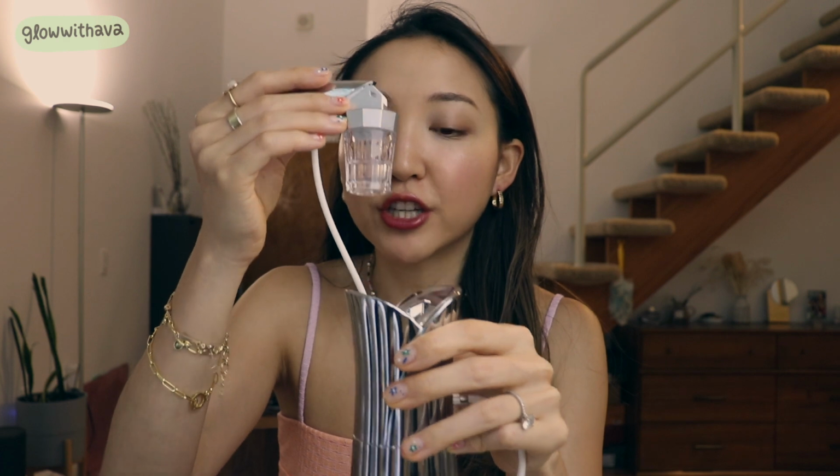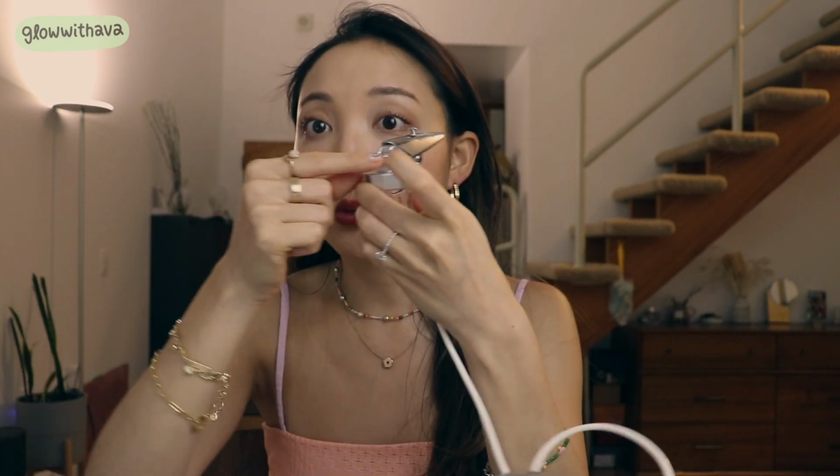And then once you pour it into this cartridge, it goes through the carbonation process, and when it comes out through this little hole, it becomes a mist. And when you mist it through and it gets in contact with your skin, it slowly turns back into a gel form to really deeply hydrate your skin.